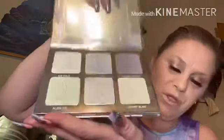Jeffree Star Cosmetics Platinum Ice Skin Frost Pro Palette. Look at how beautiful. Ice Cold, Glacier, Lavender Snow, Alien Ice, Pink Chill, and Canary Bling. I cannot wait to dip into this gorgeous beauty. Take your shade, take your glow everywhere, blind the world, 6 shades, vegan, cruelty-free, the glow can be seen from outer space. And I always say, highlight to the gods.